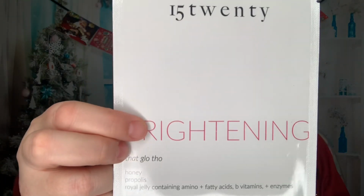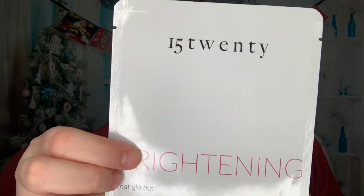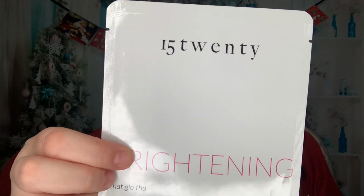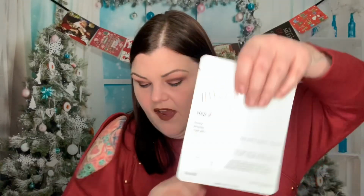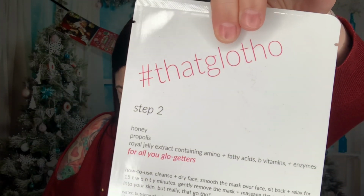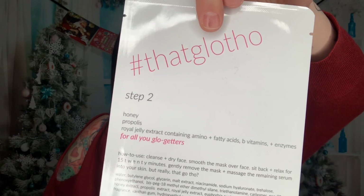So this right here is the 5th item, and it is a face mask. It says Sheet Face Mask, $7. $15.20 is all about an effective and reliable skincare and beauty regimen that seamlessly fits into your routine. They are dedicated to providing customers with high quality products and unparalleled results. Their customers have fallen in love with their glow and radiance thanks to $15.20.